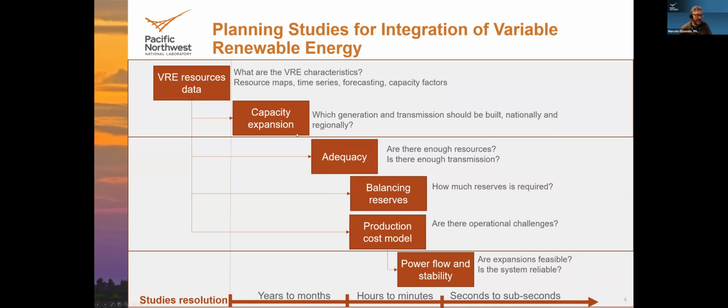Usually, given the complexity and the level of decision that these models are trying to cover, there is a need to simplify the physics of the model. For example, the transmission system is considered in a simplified way, because usually those lead to a very large optimization problem. So then you have to simplify some things.